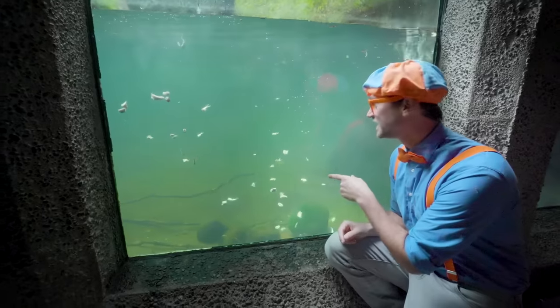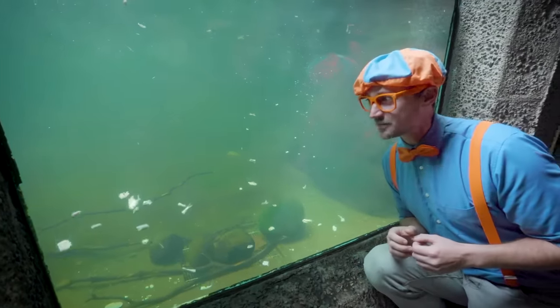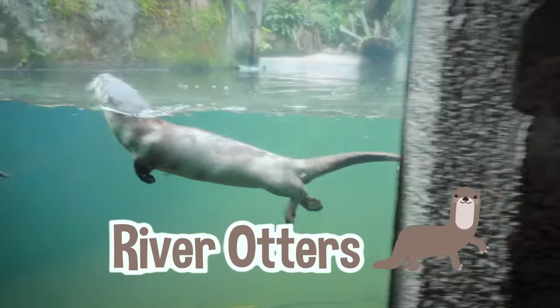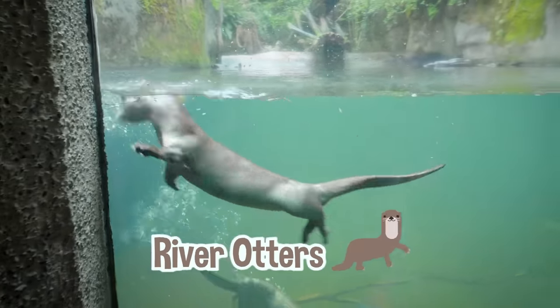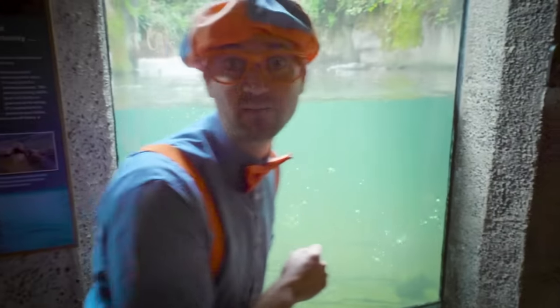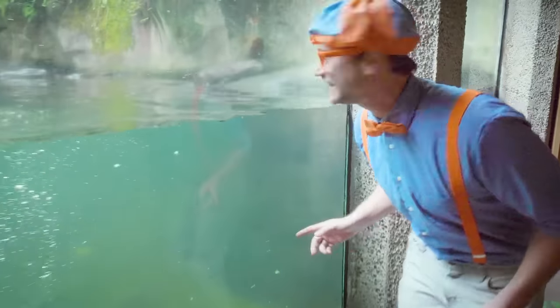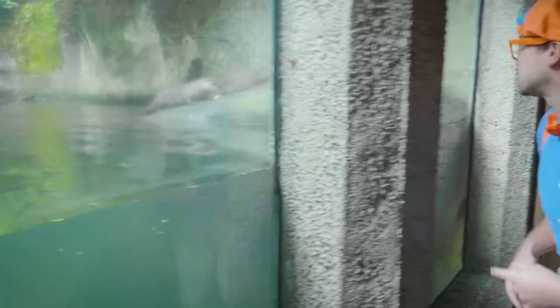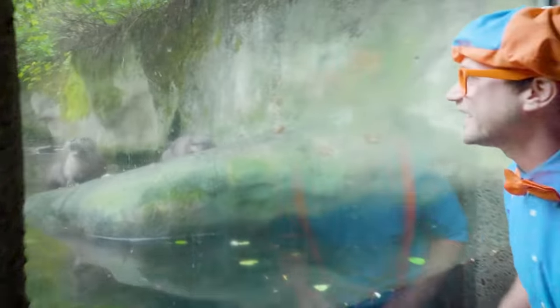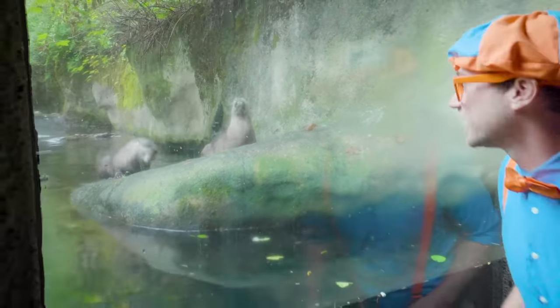Do you see that? Those are itty bitty chunks of food for an animal called river otters. I am so excited. Whoa, do you see those animals? Those are the river otters I was talking about earlier, and they're eating lunch. Whoa, come check them out. Hey, there they are. Wow, they look really hungry.